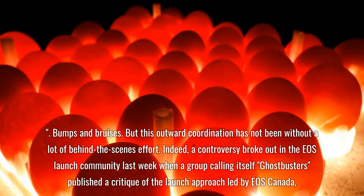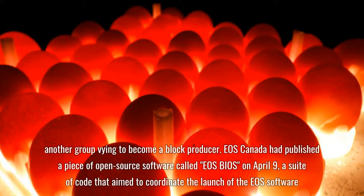But this outward coordination has not been without a lot of behind-the-scenes effort. Indeed, a controversy broke out in the EOS launch community last week, when a group calling itself Ghostbusters published a critique of the launch approach led by EOS Canada, another group vying to become a block producer. EOS Canada had published a piece of open-source software called EOS BIOS on April 9, a suite of code that aimed to coordinate the launch of the EOS software.